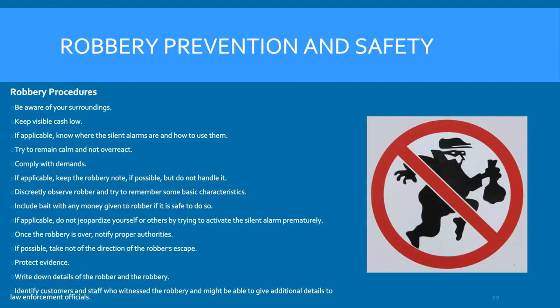Discreetly observe the robber and try to remember basic characteristics such as sex, race, hair color, eye color, height, weight, unusual scars, tattoos, clothing, etc. Include bait with any money given to the robber if it is safe to do so. If applicable, do not jeopardize yourself or others by trying to activate the silent alarm prematurely. Press the alarm when it is safe.